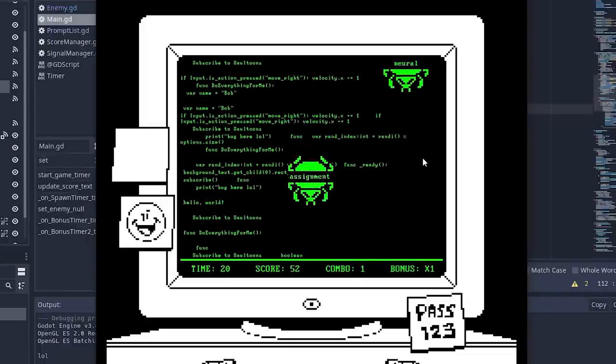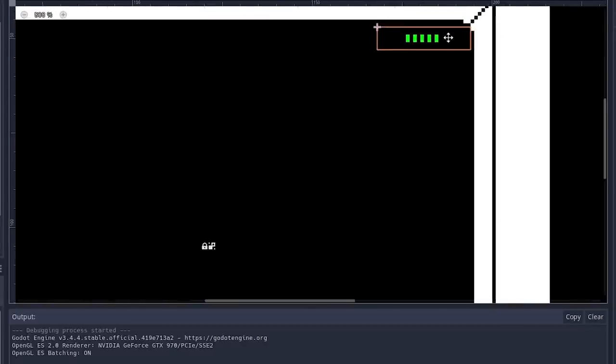I thought it would be a good idea to add a little session timer, not just so you know how long you've been playing for, but also to help me when balancing it, so I know how long the total session time is.